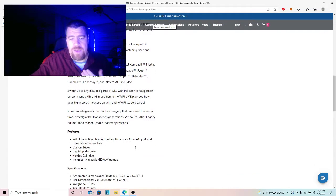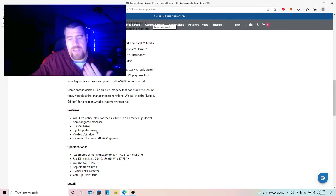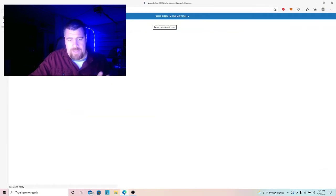The Wi-Fi play, again, custom riser, light up marquee, molded coin door. So glad to see, sorry, the molded coin door was normal for all three of these cabs. All right, so that's the legacy cabs.